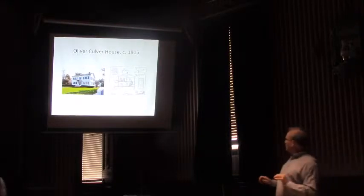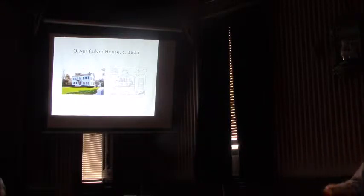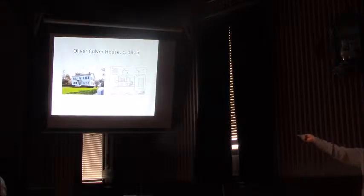All right. One of the most notable in our area, I mean, there were a lot of them here, but the Oliver Culver House, which was at East Avenue and Culver Road, and was later moved to its East Boulevard location.